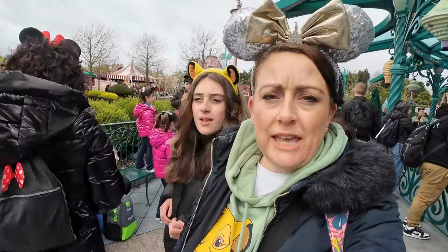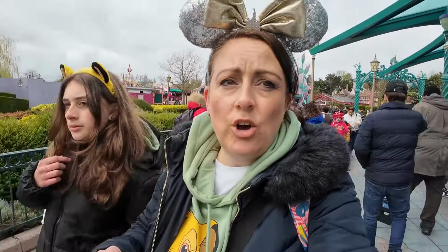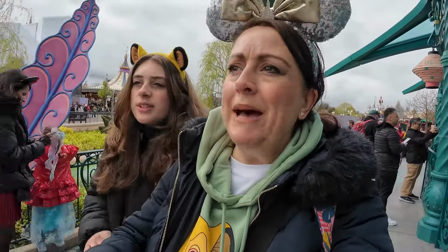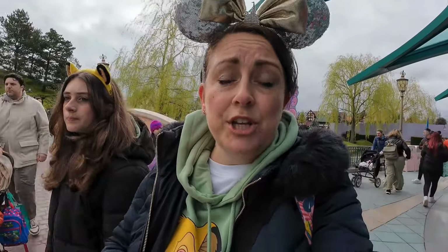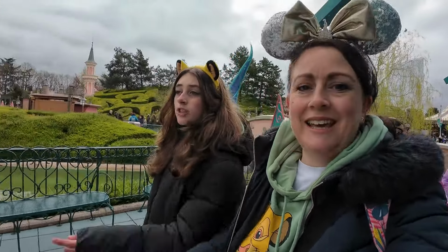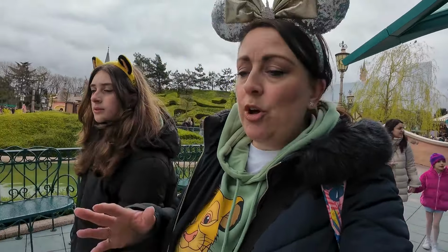Just before Alice's Maze, we actually saw the show A Million Splashes of Colour here this season that's happening at Disneyland Paris right now. It was ready to come down Main Street, wasn't it? We were passing, so we stood there for like 10 minutes. And now we're going to use the time to do a meet and greet, hopefully, with the Queen of Hearts. And then we're going to get back to you with all the attractions and rides.